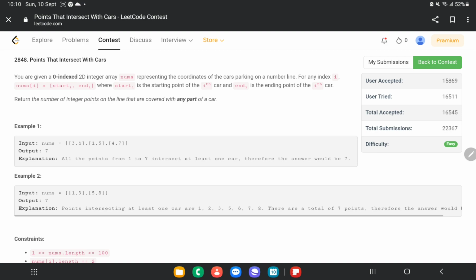It's a very simple question. If you know the basic concept of mapping, then you can solve this question. You just have to place these coordinates on a number line and count consecutive numbers from the start to the ending point. Don't worry about that. Let's move on to the writing pad and we will understand it easily.